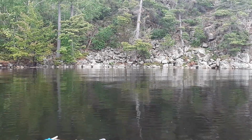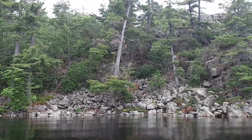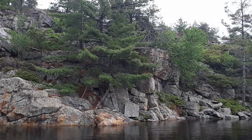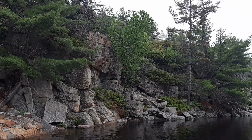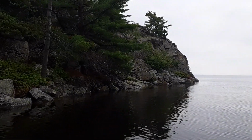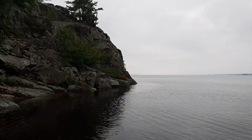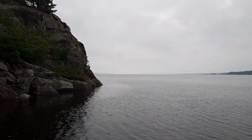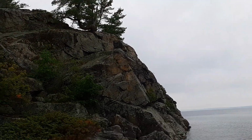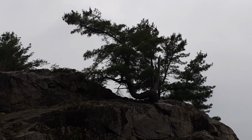Look at that. That tree's gonna come down one day. Yeah, I think so. Amazing how they grow on the rocks like that. Mm-hmm. Gotta get a picture of this tree. It's so cool. And that healthy one over on your left. And the trees get so beat up around here, right?